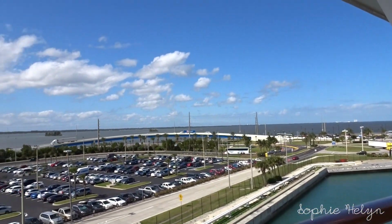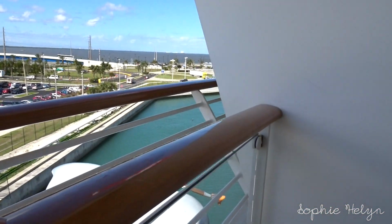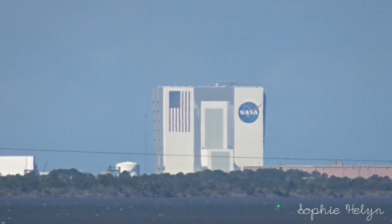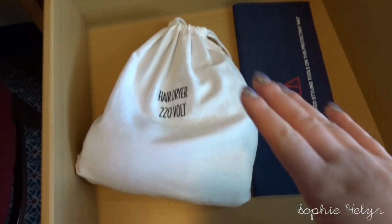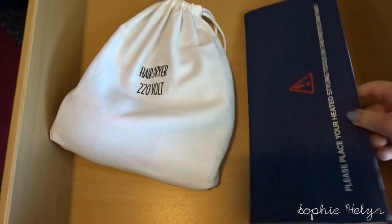And yeah, this is our view of Port Canaveral. In the distance there, you can actually see the Kennedy Space Center, so I will zoom in. So if you're a NASA buff like I am, that is pretty cool. Hairdryer, no fear, hairdryer is here, and they also give you a little heat protected mat to put things on, which is nice. So yeah.